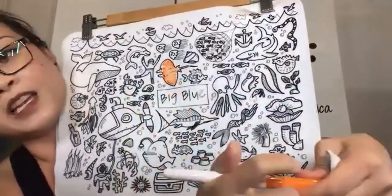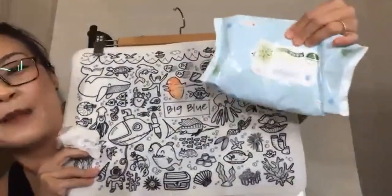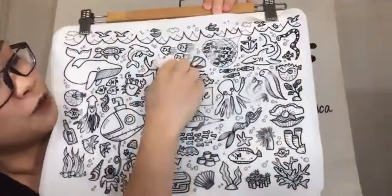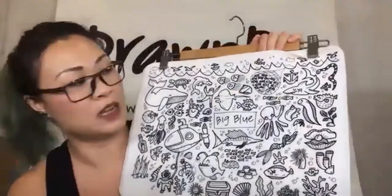And then with a regular wet wipe, like I showed you earlier on, these are just our regular wet wipes that you can purchase wherever you go. Every standard mommy's kit, you're probably going to have one as well. Just a little bit of wet wipe, and it comes off really easily. So you can use these over and over again, and it's really wonderful for the environment, especially if you want to help your kids to learn about something in particular.